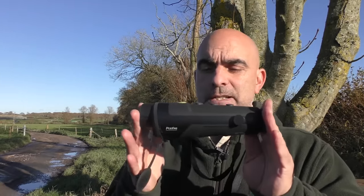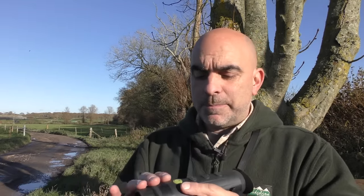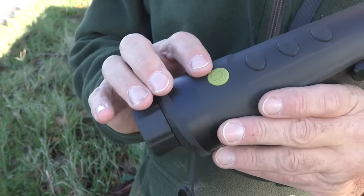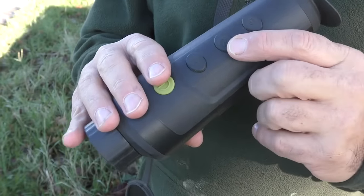Right, let's have a little run through of the specs of this unit. As you can see, it's just a very basic kind of design. This is an entry level unit, so it hasn't got all the thrills that you might find on a unit costing twice the price, such as Pulsar Merger or something like that. So you've got front focus on there, little rubber lens cap. First button you come to is the power button. The next one is the camera button, which records footage and images directly to a 32 gigabyte internal memory. Next one is your menu button, and then the back button there is your magnification.